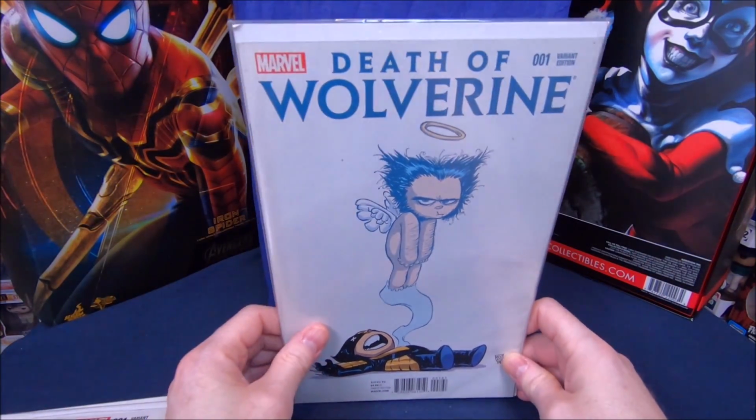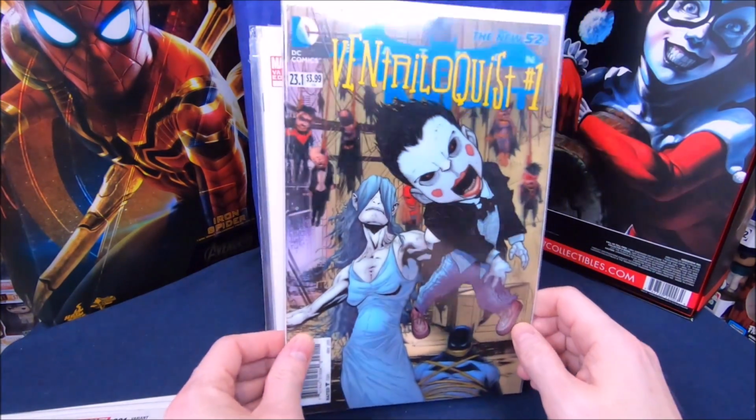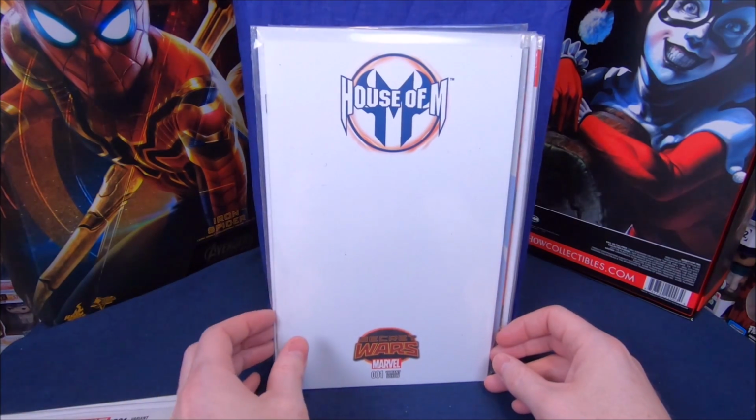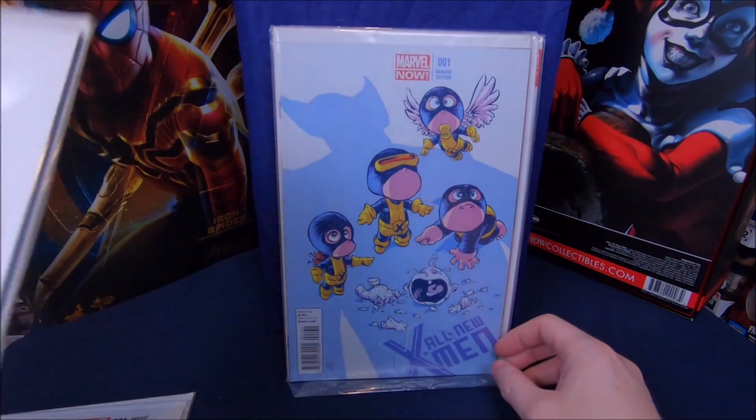Death of Wolverine number 1 Scotty Young variant. Batman The Dark Knight 23.1 lenticular variant. X-Men number 7 blank variant. House of M blank variant. Usually the blank variants I pay $2 a piece. Armor Wars number 1 blank variant.